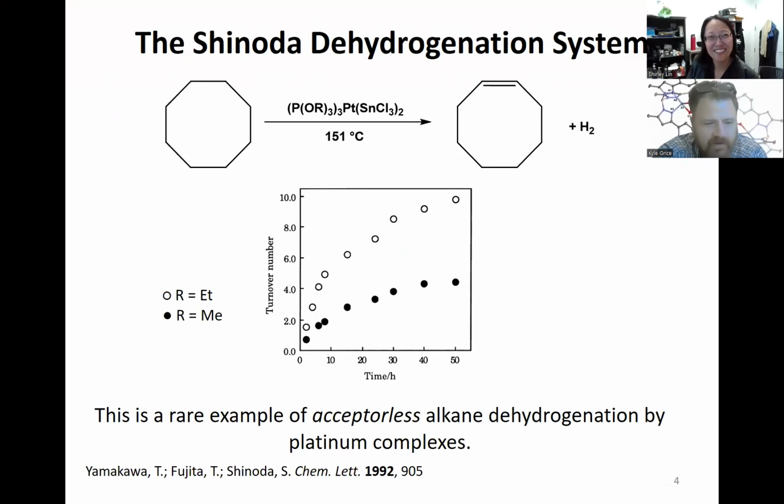They were able to turn cyclooctane into cyclooctene, which is an alkene, using a platinum complex. But the interesting thing was they weren't using phosphines, they were using phosphites, which is still a phosphorus 3, but instead of an R group there is an OR group. That was interesting to us, and we started to explore that in my group here at DePaul.